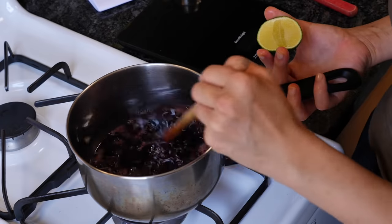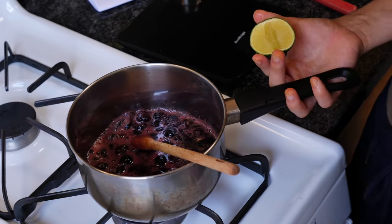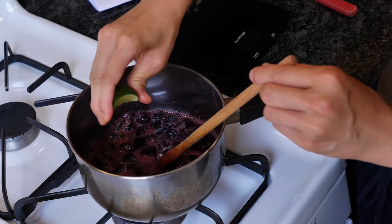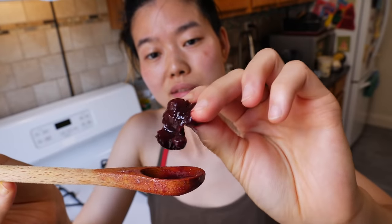We're not really trying to cook it down to a syrup, we're just trying to defrost the cherries. So turn off the heat when it's ready, and then squeeze in your lime. Nice and juicy, give it a taste, see if it's sweet enough for your baking needs.